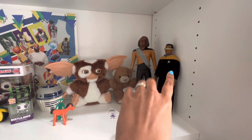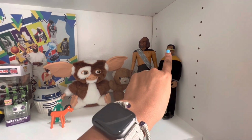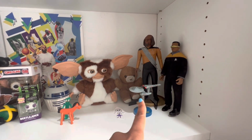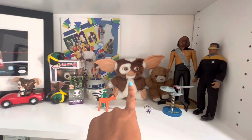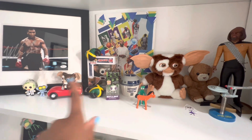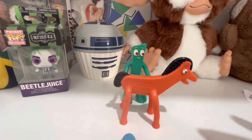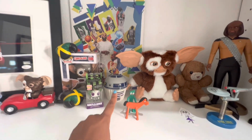These are the things that make my inner child very happy. Geordie LaForge, my rings are modeled after his visor. Yes, she's a Trekkie. Worf, come through, warrior. Star Trek, The Next Generation, if you know, you know. That's my baby bear. Gremlins, Gizmo, come on, if you know, you know. Beetlejuice, if you know, you know. Gumby, Pokey, what's up? R2D2, my first celebrity crush.